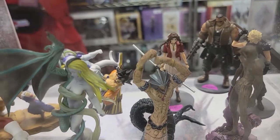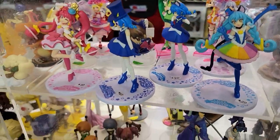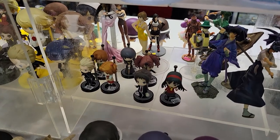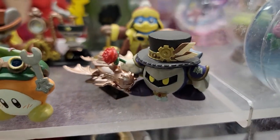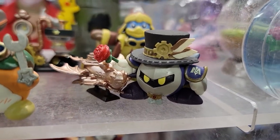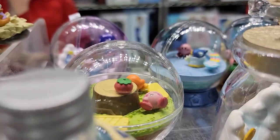Yeah, this is all really dope. Wow, those are really bright. Ooh, I love Meta Knight, and then it's Meta Knight in a top hat. I mean, come on, steampunk top hat, Meta Knight. And other Kirby stuff. Wow, this Kirby stuff's really cool, too. For all you Kirby fans out there.